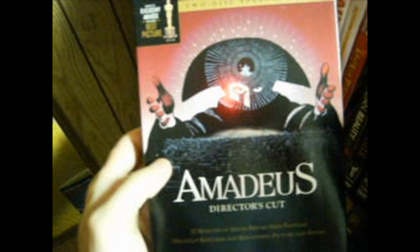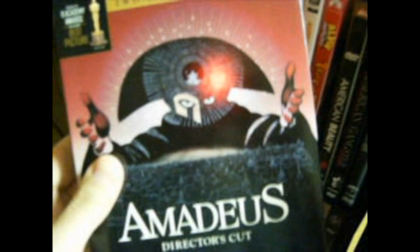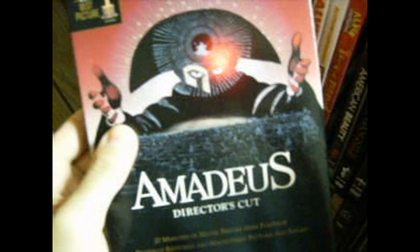We have Amadeus, the director's cut. Great film, one of the best. Won the Oscar, of course, for Best Picture, and I really enjoyed this. Again, it's one of those films that's not really usually my cup of tea, but I really, really love this film. It's really well made.